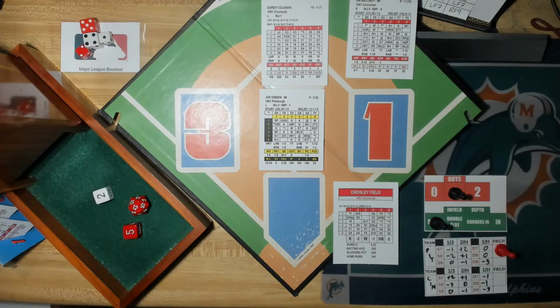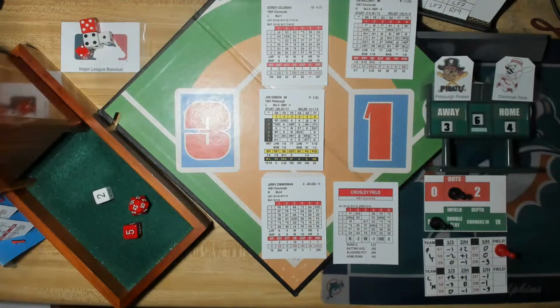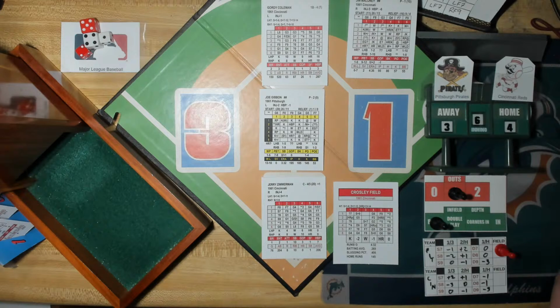So now we are at the historical score of the game, which is 4-3. And now they're going to go talk to Gibbon. Gibbon is due to bat fifth for the Pirates in the 7th inning, but right now the Reds are hitting him hard. And Zimmerman is the next batter. He's 0 for 2. Coleman on at second. Still 1 out here in the bottom of the 6th.